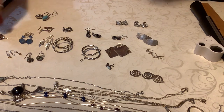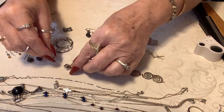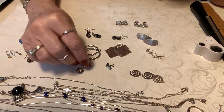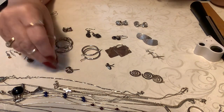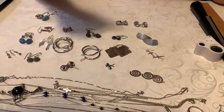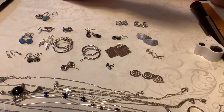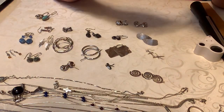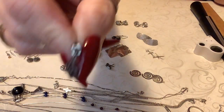These two are just knots, beautiful little sterling knots. And you can tell I've cleaned one and not the other. You can see. Tell me which one is cleaner. There we go. Okay, and these are a Celtic knot. These are cute. These have never been cleaned either. And it's got the little post. Isn't that cute?